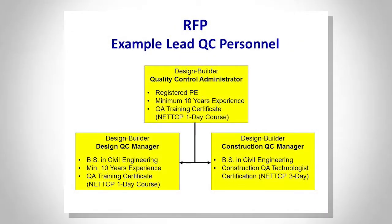Okay, this is a sample of an org chart for quality control, just to give you an idea of what we've seen on some projects. So again, these are things you may want to put into your RFQ or RFP, depending on how you want to pump up the industry to see what they'll supply you with and submit to you, as an example. So how's that look for an org chart to you?